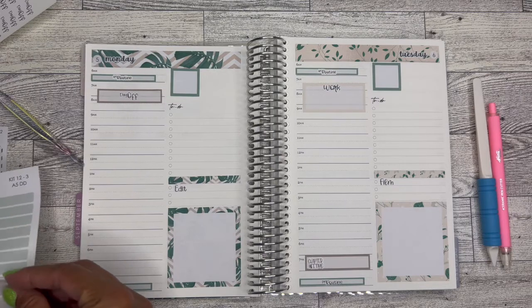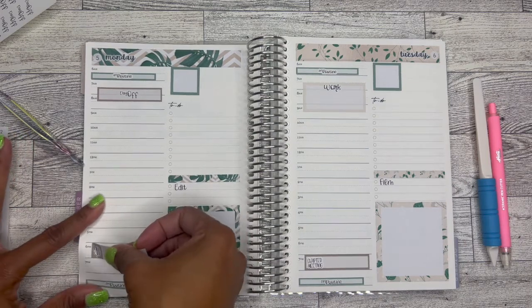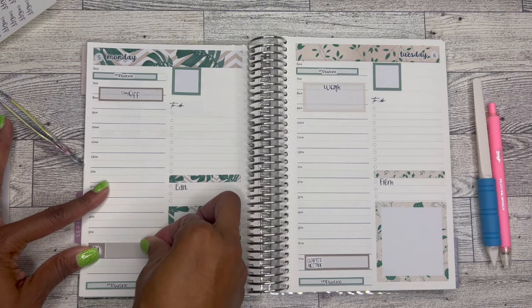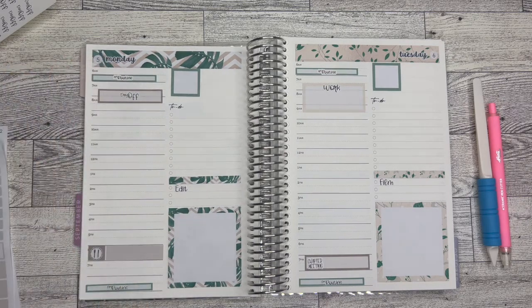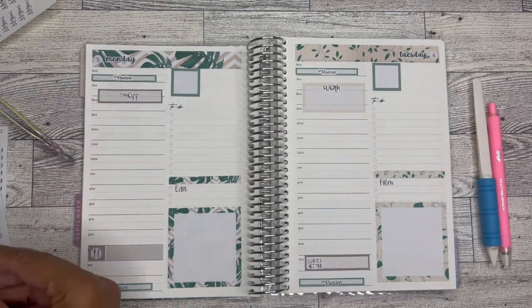So I'm putting on this sticker. And I try to eat, oh no, that's a full one. I try to eat around 6 o'clock if possible. So I'll put that one there. This must be one of those oops sheets that I stuck down in here, because this didn't cut well. Fun. All right, so put those two in there.